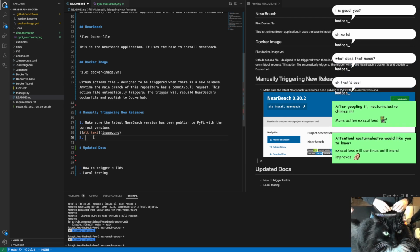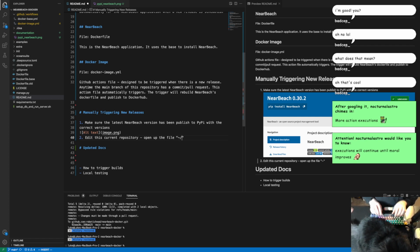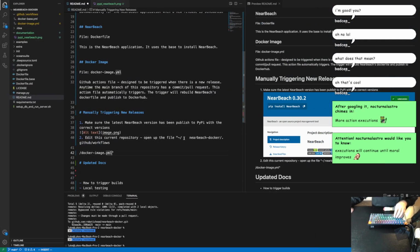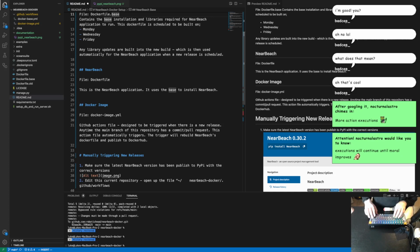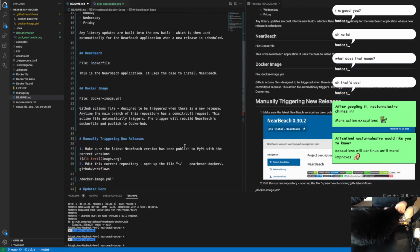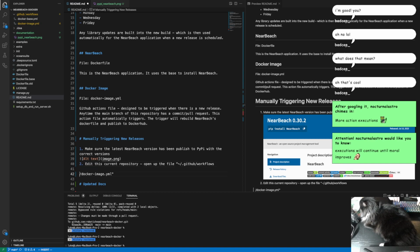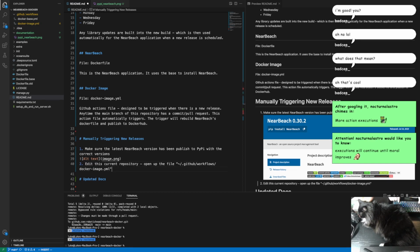So, yeah. All right, number 2, make sure to edit this current repository. Open up the file, and then we just do yada yada. And then we are just going to copy this. I don't need the NearBeach Docker. Oh, I hate when I do that. Yeah, all right, there we go. NearBeach Docker, just click on this, bang, bang. Okay, GitHub workflows, and then Docker YAML.